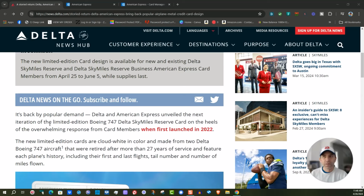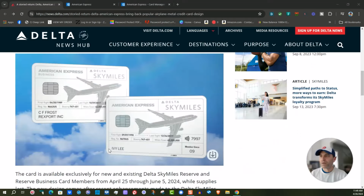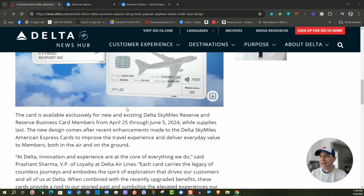Delta and American Express have unveiled the new iteration of the limited edition Boeing 747 Delta SkyMiles Reserve card on the heels of the overwhelming response from card members when first launched in 2022. And I think what's so cool about this, it says the new limited edition cards are cloud white in color and made from two Delta Boeing 747 aircraft that were retired after more than 27 years of service, and feature the plane's history, including their first flights and last flights, tail number, and number of miles flown. So there you go. How cool is that?